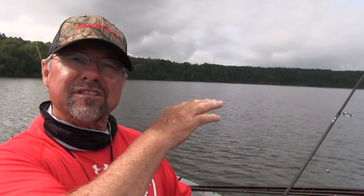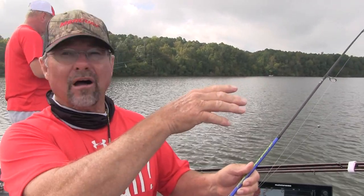Hey guys, we're fishing this point right here off this island. We were fishing a brush pile at first, but what we have also found is that there are schools of fish out here just roaming around. And we just caught two or three out of those schools of fish. So don't think you've always got to fish brush piles. You can also fish schools of fish that are roaming. If you find those, like right now, we're finding them off main lake points and stuff like that. So schools of fish that are roaming can produce some good fish.